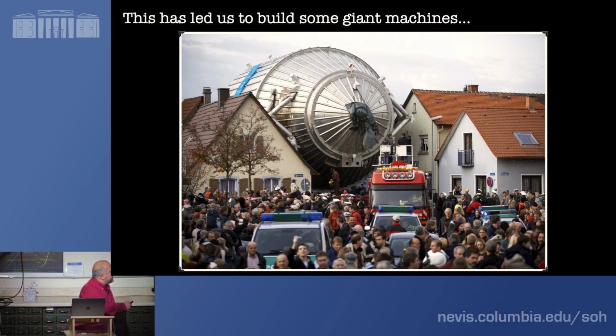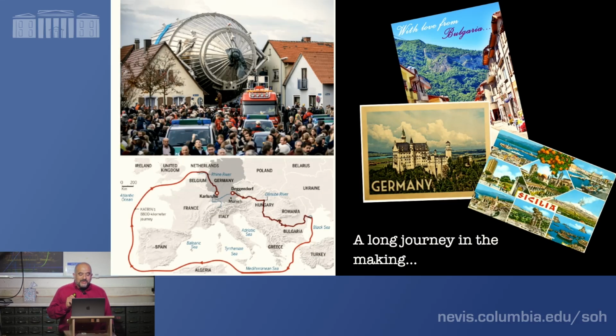This tank is used to help select the energy of the electrons that come from that decay. And for the engineers in the audience, if you're interested in the clearance on both sides of those buildings, it's 2 centimeters. What's also interesting is it started over here, where the tank was built. There was no road that would connect you to where it was supposed to go that didn't take out a bridge. So it went down the Danube around here.